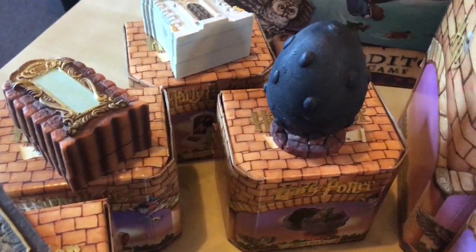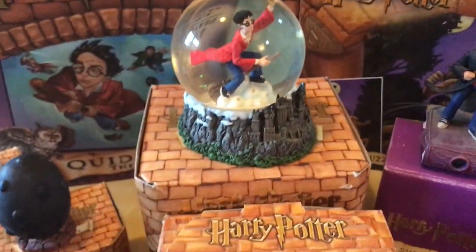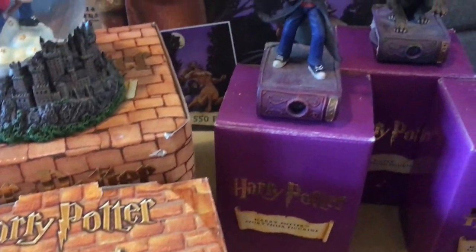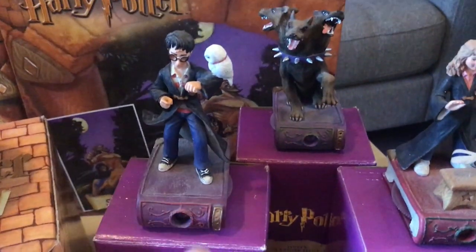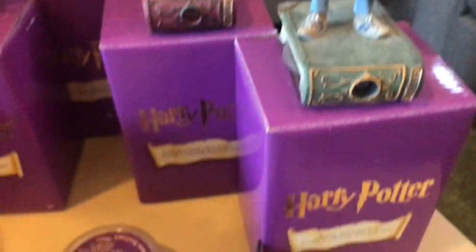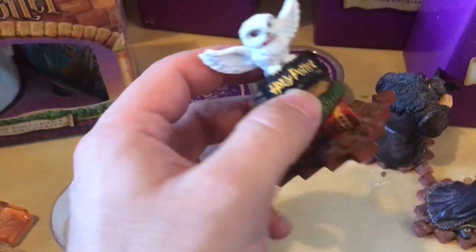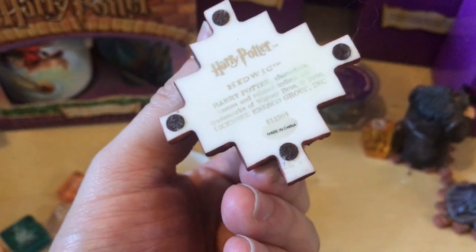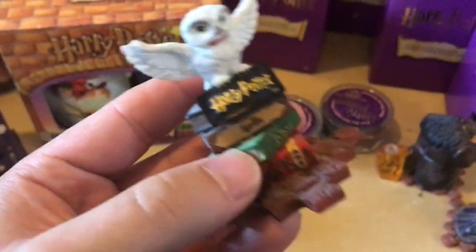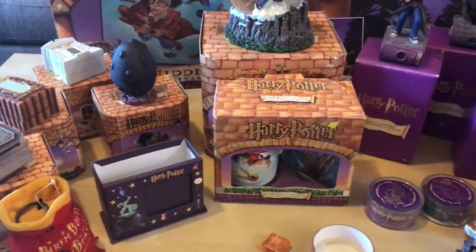I'll go through it again very, very quickly. We've got the trinket boxes, we've got the Quidditch board game, we've got the puzzle, we've got the snow globe, we've got the mug and saucer, and we've got the storytellers, Harry, Fluffy, Hermione, and Ugly Ron, and these things. I feel bad because if I had the boxes for these, I feel like they would be a little bit more cherished. Look at that. Such great detail as well. Dumbledore is losing his wand. And yeah, that's pretty much it.